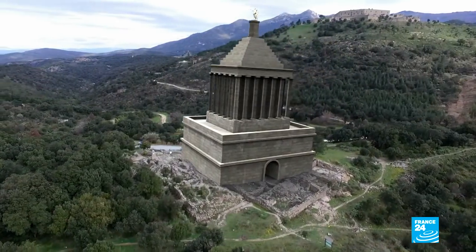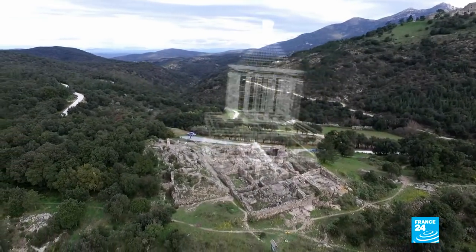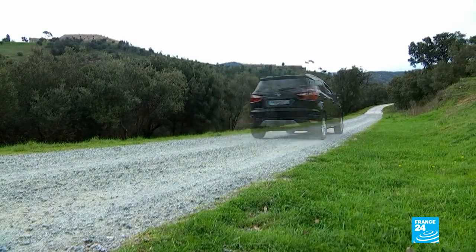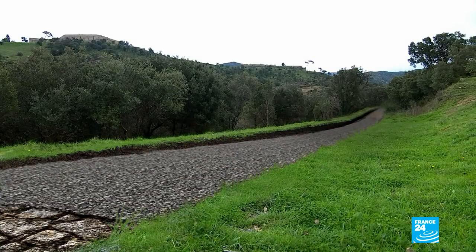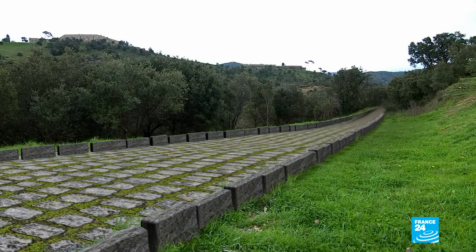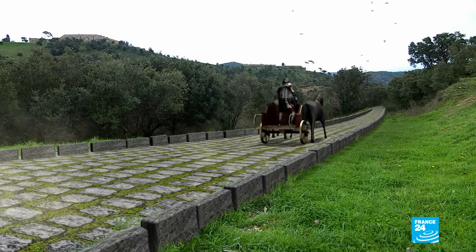Restored 30 years ago, these ruins mark the beginning of the Via Domitia. 2,000 years later, we're following that old route, carved out by the Romans. To build their road, they first dug a pit and filled it with sand, stones and mortar, an early form of tarmac. Rocks were often placed at the side of the road so that rainwater could drain away.